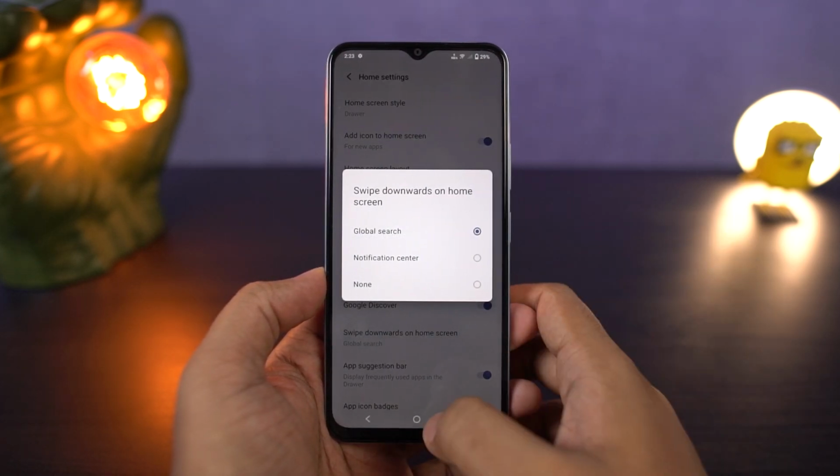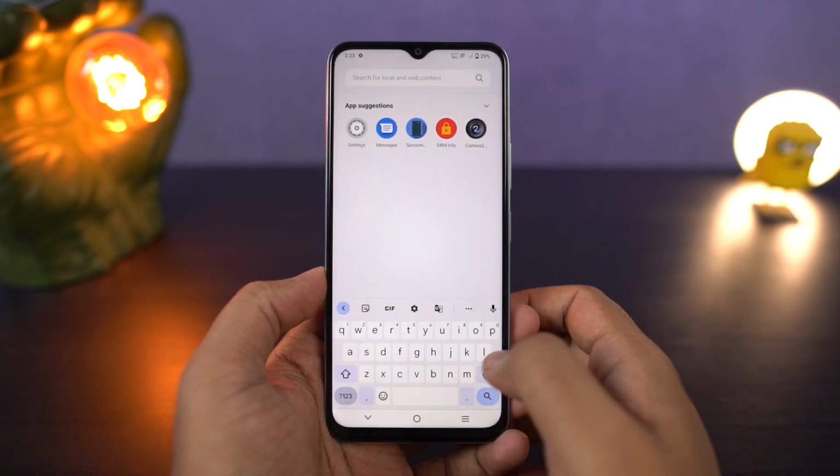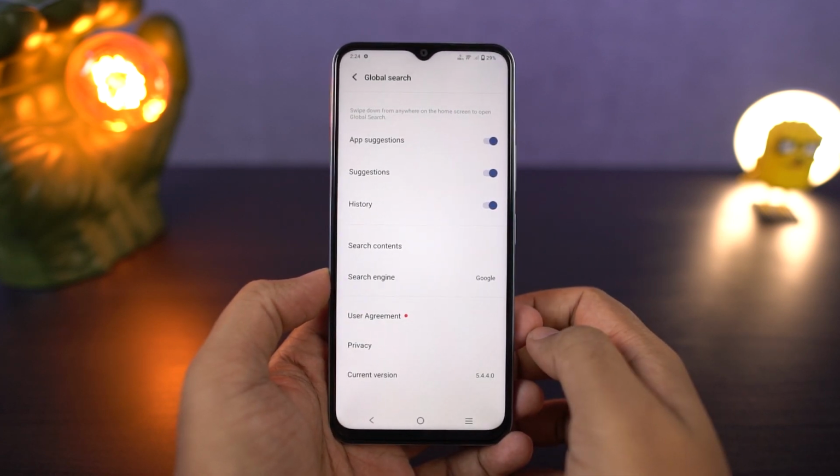Now from here, you can search everything on your phone. You can search for applications, contact names, messages, files, and even settings. This feature is actually pretty similar to the one you can see on iPhones, and it also works pretty well.